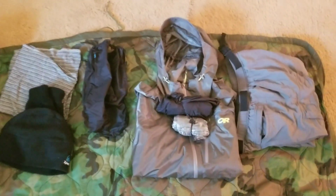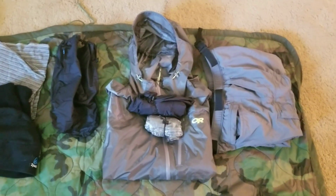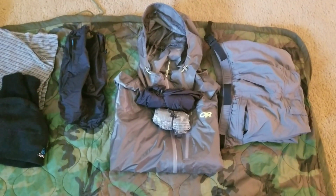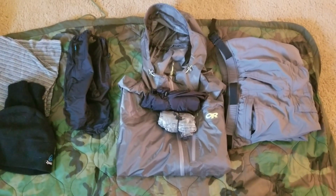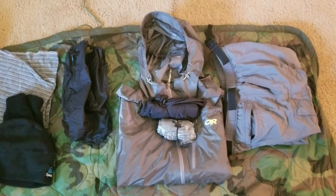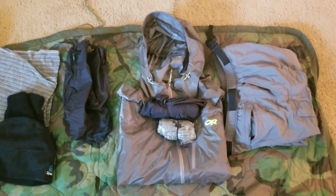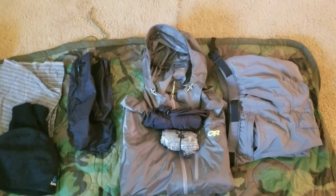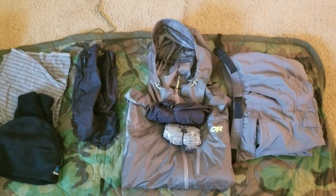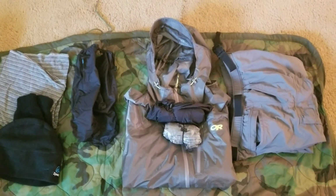All right, so let's go into my rain jacket, or hard shell, I guess is the best thing to say, but we'll cover all my rain gear at the same time. This is the Outdoor Research Helium HD. It's a little different than the Helium 2 that a lot of people are wearing, in that it is a little heavier, but it has pit zips and it has zippered hand warmer pockets. To me, that was well worth the extra weight because pit zips to me are very important.